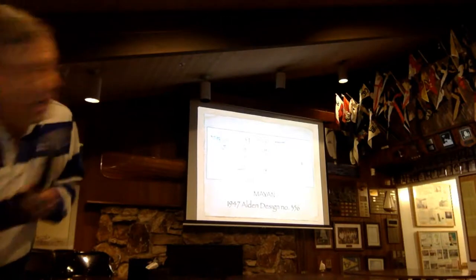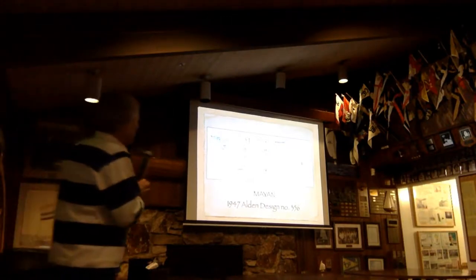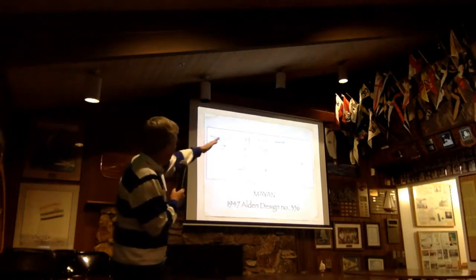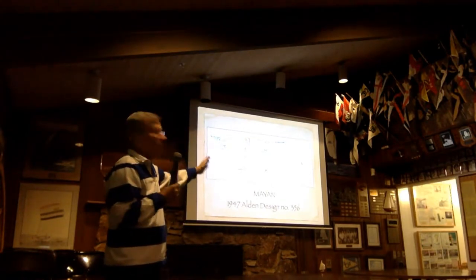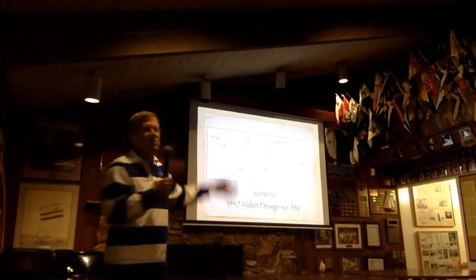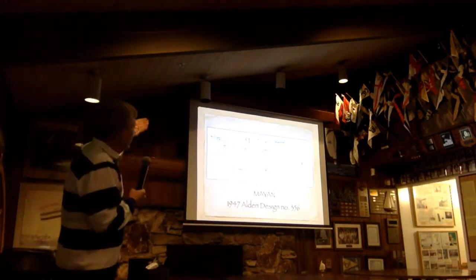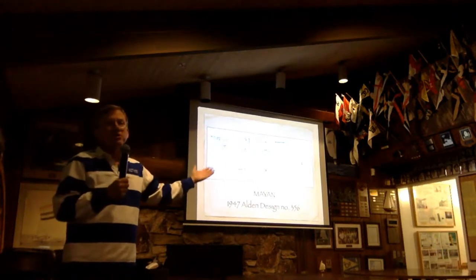And I think the next slide, well, actually, this is a little bit about the design. So you can see in the center of the upper drawing a diagonal line coming down. That's the centerboard. So it disappears up into a bulkhead inside the boat, so you don't notice that it's there. But with the board down, she draws 9 feet.